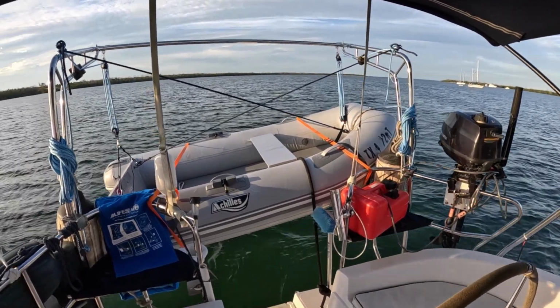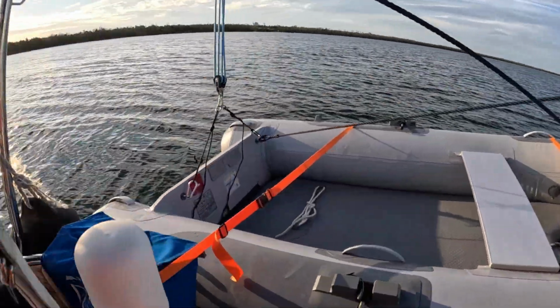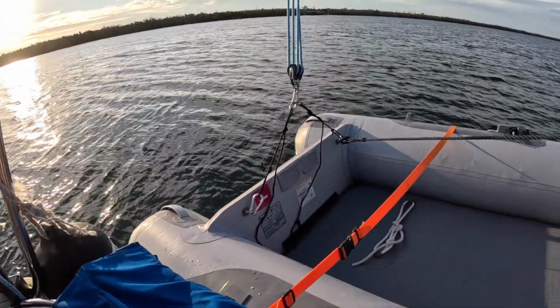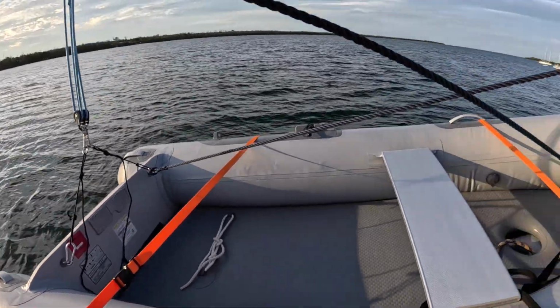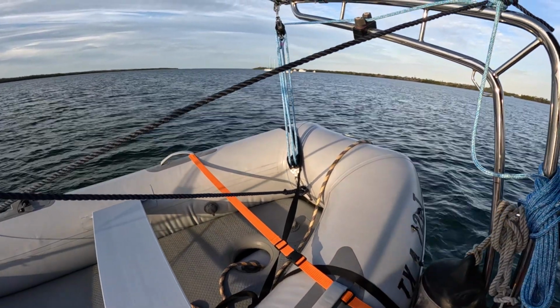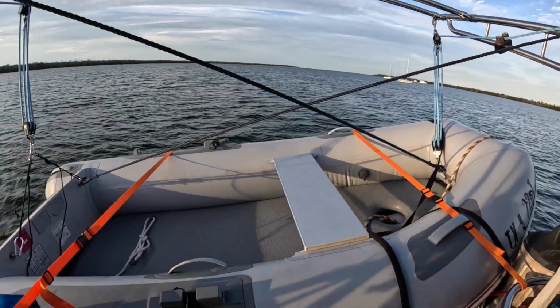I just did these rope hangers as a test. I'm going to make them actually the same material as this. Just a bit of sewing to do. I'm planning to do that tomorrow. And I'm going to also make one for there so I can avoid the block chafing on the dinghy. But yeah, I'm pretty happy with that.